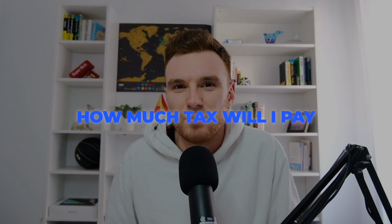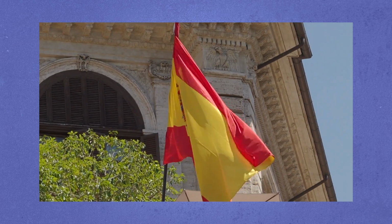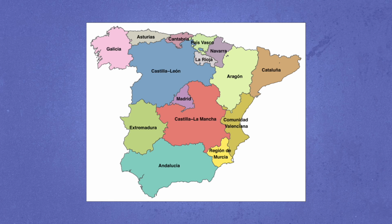The big question you're of course all wondering is, how much tax will I pay on what I earn? And the answer is that not only does it depend on how much you earn, of course, but also in which region of Spain you live. For those of you who aren't familiar with Spain's devolved politics, basically Spain has a central government. Think of this as similar to the federal government in the United States. And then they also have 17 regional governments of each autonomous community.